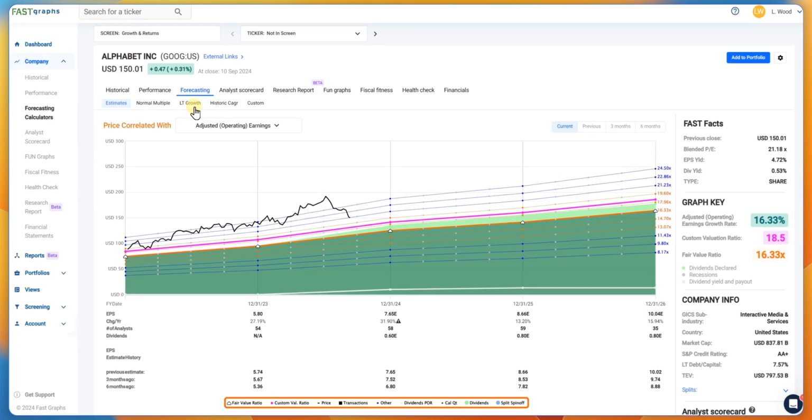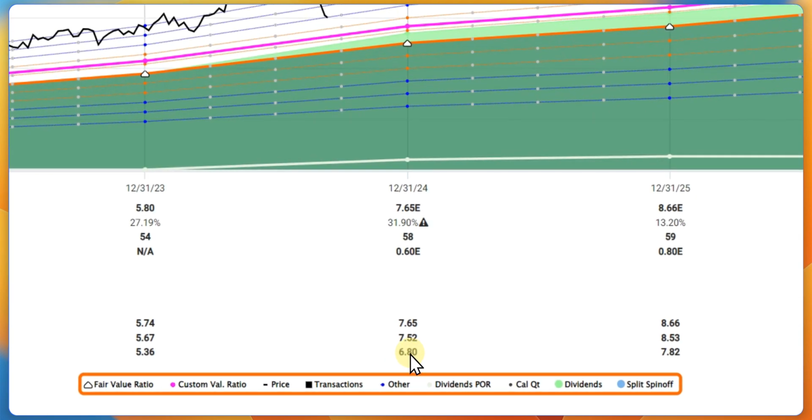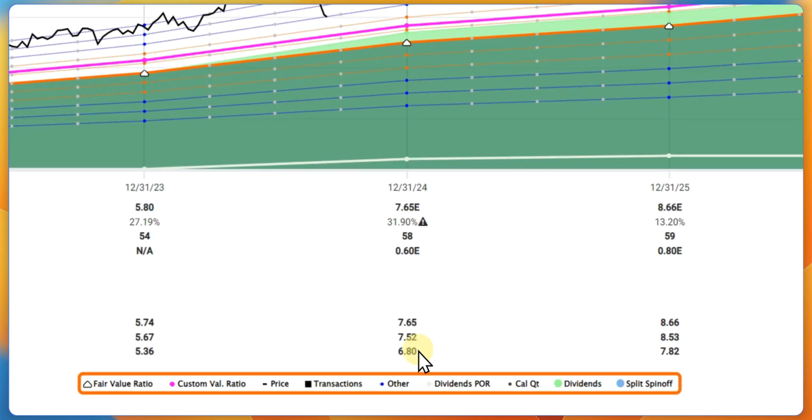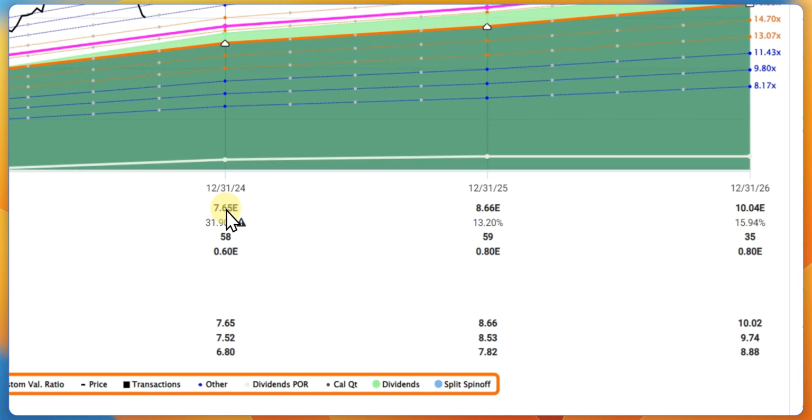Now, this is where I begin to look at the future and what the future may hold. There's a couple of key points here using FastGraphs. Number one, if you look at this panel down the bottom here, we can see 6 months ago the analyst estimates for 2024 were $6.80 of adjusted earnings. They're now up to $7.65.